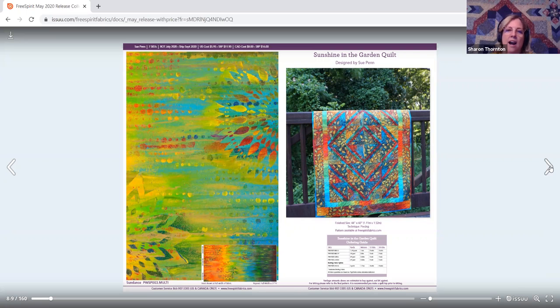Good morning. Sunshine in the Garden quilt was designed by Sue Penn. And Sue has a great collection here, like Nancy already talked about. Nice digital printed collection, and Sue does a wonderful job designing quilts for her collection as well. So for the Sunshine in the Garden quilt, the PDF is already up on our website, and you can go there as soon as the collection hits and you can get this pattern.